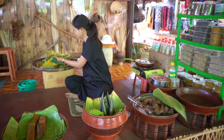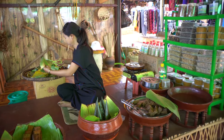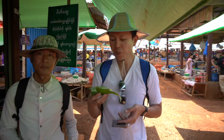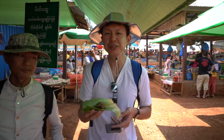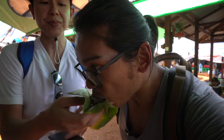It's a very eco-friendly way to eat the snacks. Save the world. You don't use plastic here. Very good point. You choose a sweet dessert. It's very nice, because there's sesame seed on it.